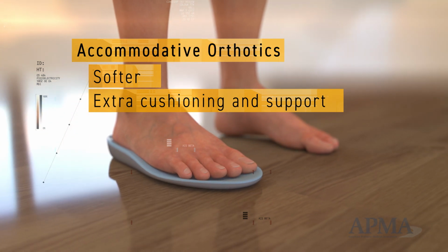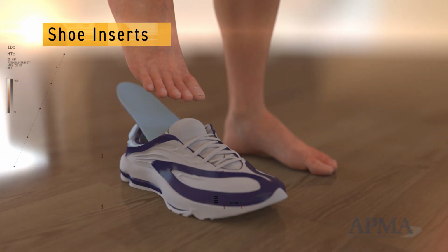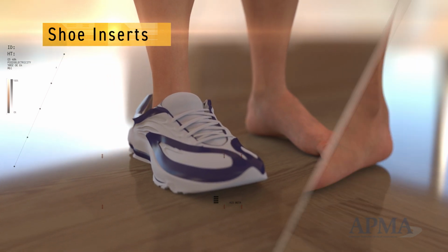For a pre-packaged non-prescription option, shoe inserts can also help cushion your feet and support your arches, but they don't correct or cure foot conditions. There are four common types of shoe inserts.